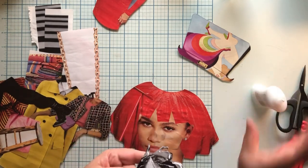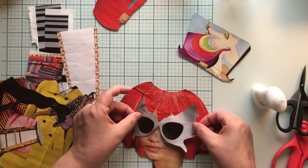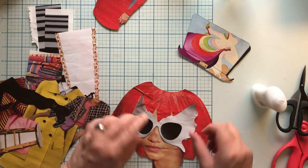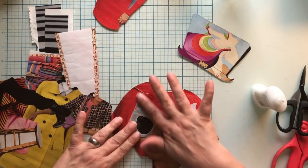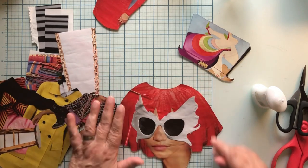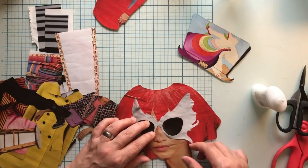Okay, here we go. Let's put this on. Put her glasses on. Like so. Cool. I think the extra boys I have right now are going home with their mom. Okay, there we go.